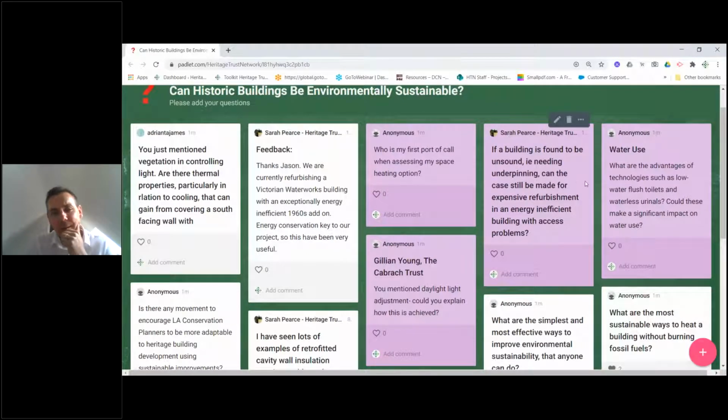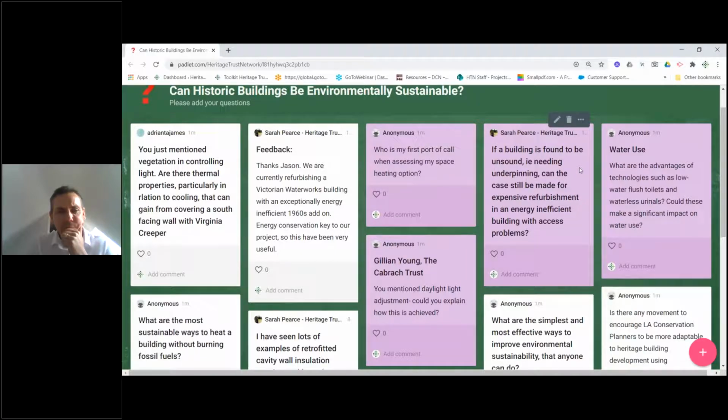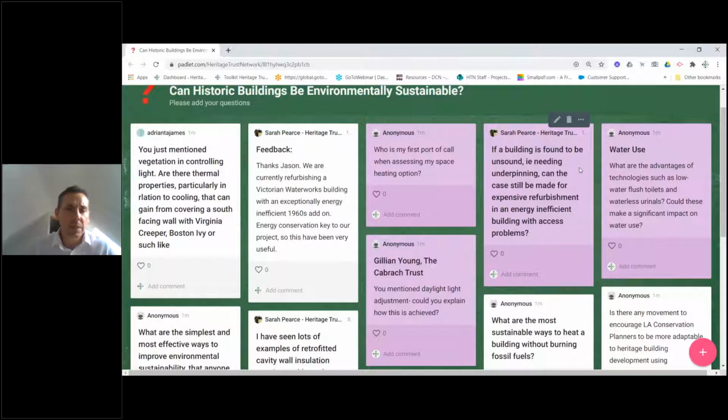If a building's found to be unsound, i.e. needing underpinning, can the case still be made for expensive refurbishment in an energy inefficient building with access problems? I think the first thing, from a building surveyor's perspective, is to decide whether you have a health and safety need. If the building's found to be structurally unsound, you have an immediate need to deal with the underpinning. That's the first port of call. So my answer is you'd need to consider your underpinning requirement from a structural and safety point of view first.